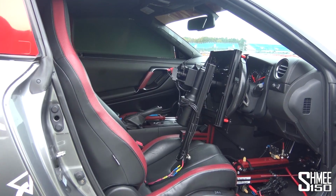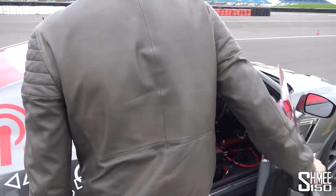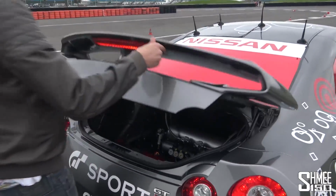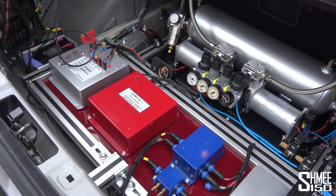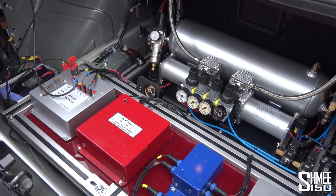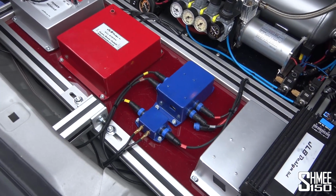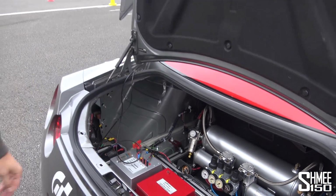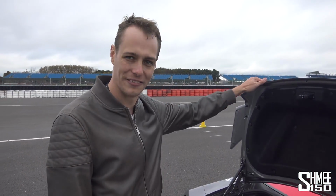Now how all of that is controlled is from the boot. So if we pop that open, here we have a huge tank of gas to help move the steering arms and press the pedals, a few different modules to control the inputs, and kill systems in case it all goes wrong. Not exactly what you'd find in the boot of a GT-R normally, but very necessary for this car in particular.